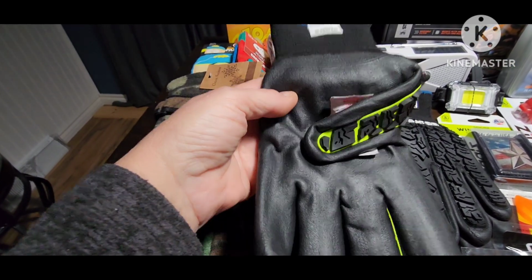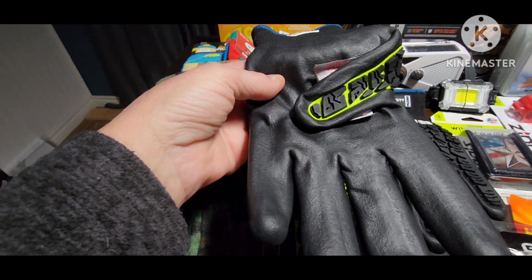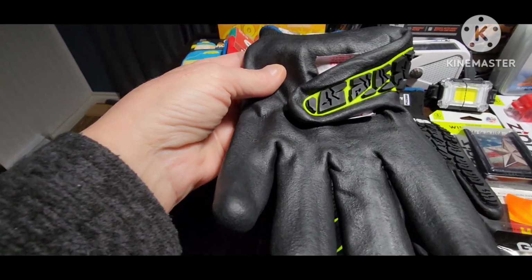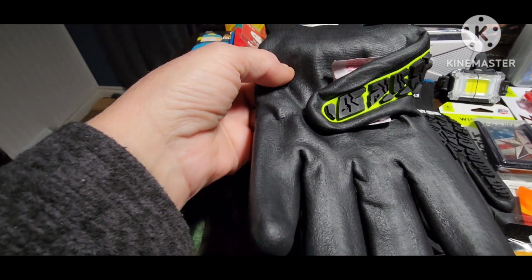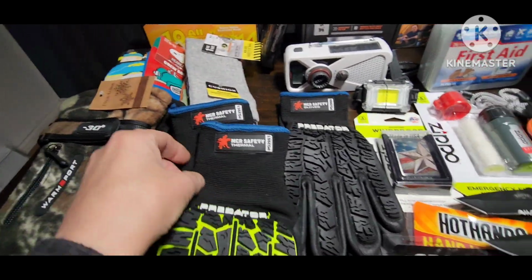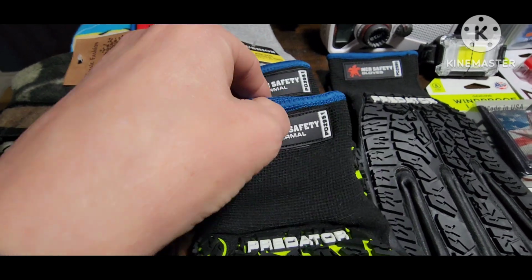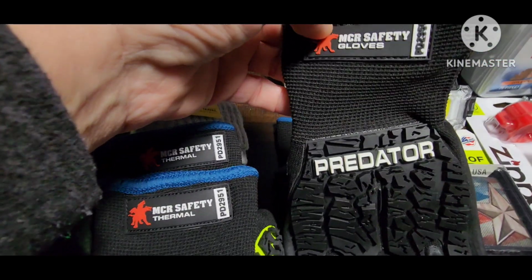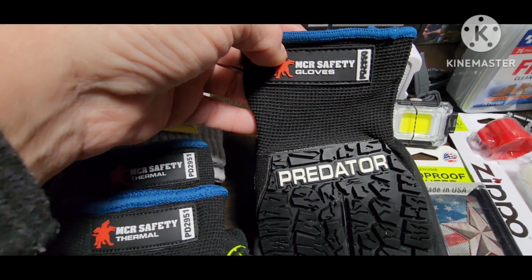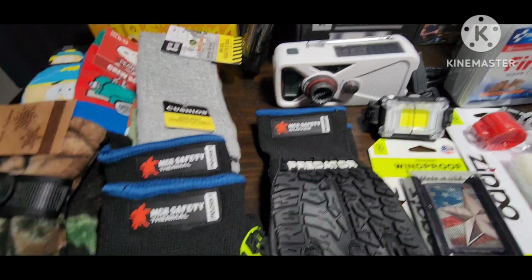And they are heat resistant up to, I don't even know what the degree is for heat. So if you are a welder or a mechanic, these are the best gloves ever. They have different types, different grades as far as heat protection and cut proof. And like I said, there's Kevlar, so they have different numbers on them because that is the identifier.